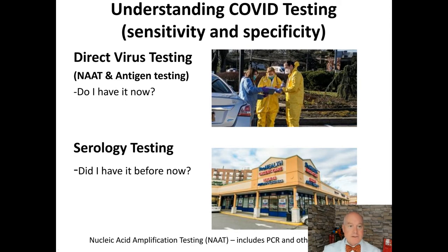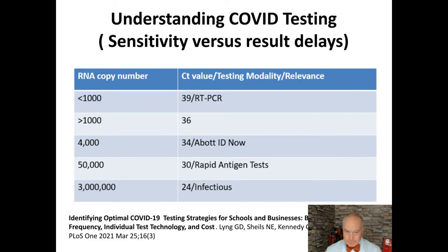So just clicked on that. I'm going to go to the next one here. All right, so I want to get a little sophistication here. A lot of times people just ask, how sensitive is this test? The tests are actually very, very sensitive. All the tests are very, very sensitive if we're asking about picking up someone who has infectious levels of virus. But there's a different sensitivity if we're just trying to pick up someone who has a small amount.